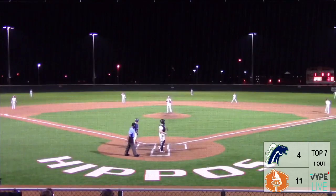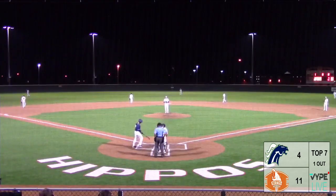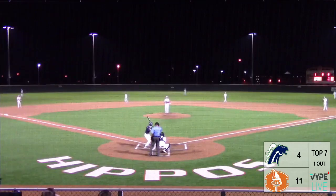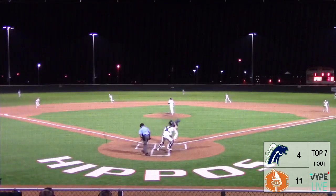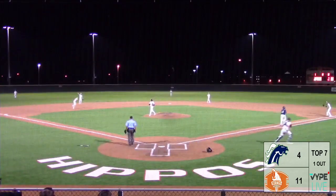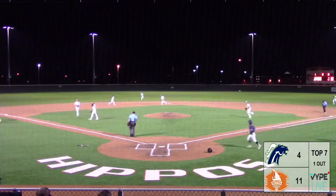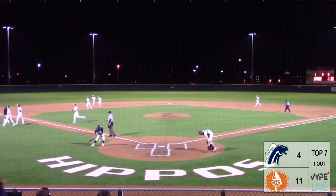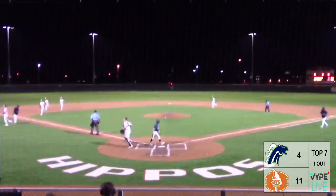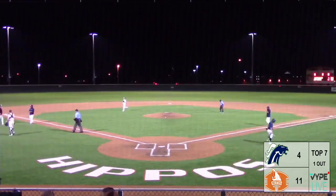Another pitch swung on and fouled back over the screen this time. So still one ball and two strikes to Baileus. Next pitch swung on, grounded to the third baseman. Fielded cleanly, throw over to first is in time to end the inning, and that will end the game. So final score, Hutto 11, Mavericks 4.